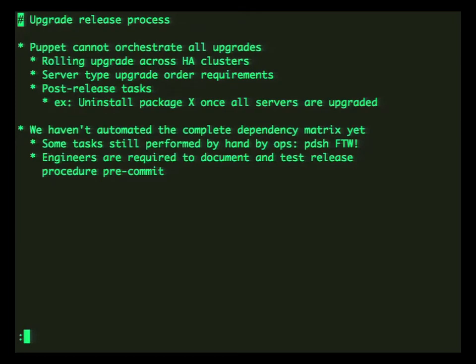An issue with the release process is, okay, so you can have Puppet or other scripts that you write automate almost all of your upgrade, right? Normally, you run Puppet, the whole point is it's idempotent, so it just makes things look right. And it does, and it works great. But there are some things that Puppet can't do. So, for example, I have a few examples.